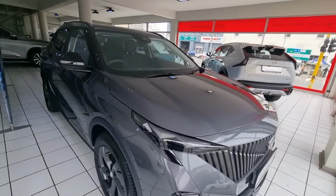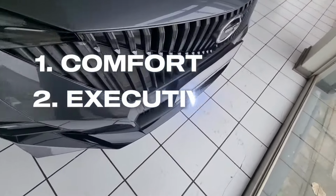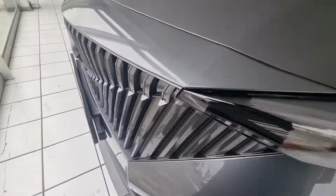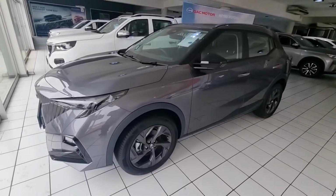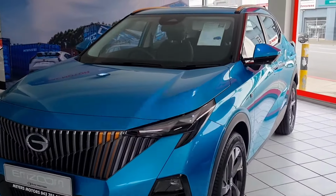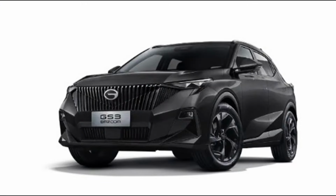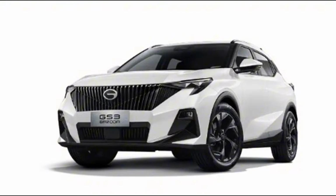The EMZOOM comes in 3 variants: the Comfort, the Executive, and the R Style. Just by looking at them, we know which has the best appeal. So let's look at the mid-range Executive and compare the difference to the top spec R Style. This is in Moonlight Gray, but there's also Star Silver, Salt Lake Blue, and Ivory White.